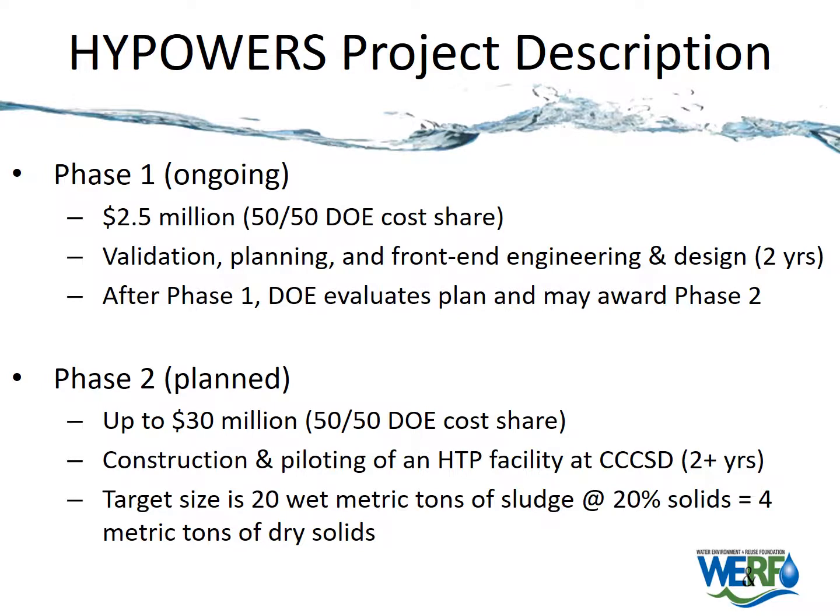After that phase 1, and this will be about an 18 to 24 month phase, there'll be a down select where DOE may decide to award us up to $30 million. Again, that'll be a 50-50 cost share with DOE to do a construction and piloting of the facility at Central Sand.